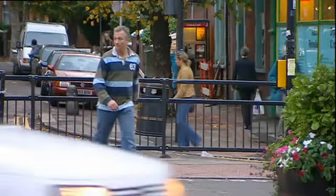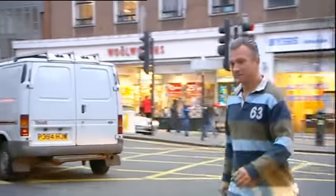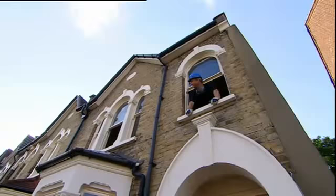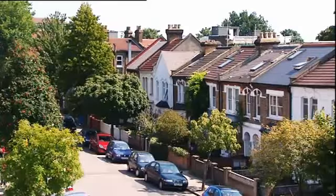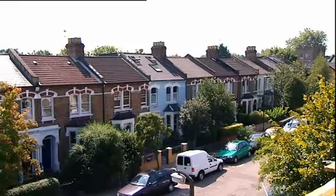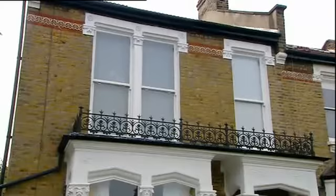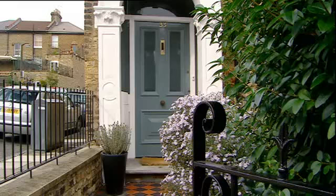In North London, David Hollingworth has given up a highly paid, stressful job, hoping for a better quality of life as a developer. I was hating my job. So I took a step back and actually thought, do I really want to do this for another 20 years? His strategy for success relies on breaking the ceiling price of this road in just 8 weeks. It's an ambitious target, so his plans have got to be spot on.